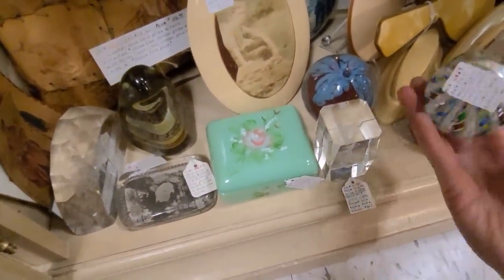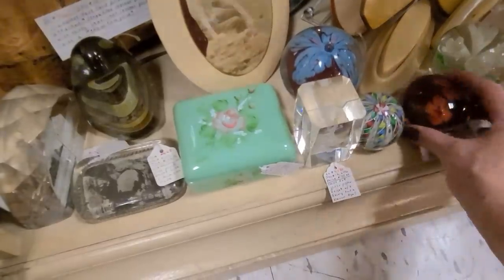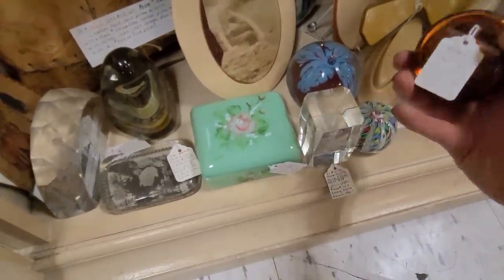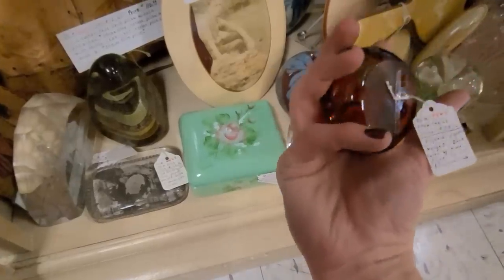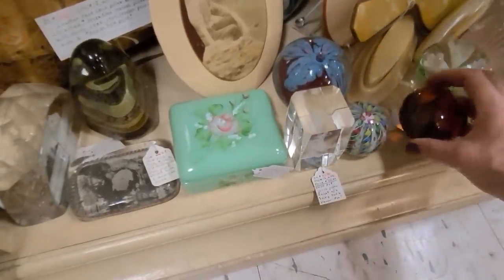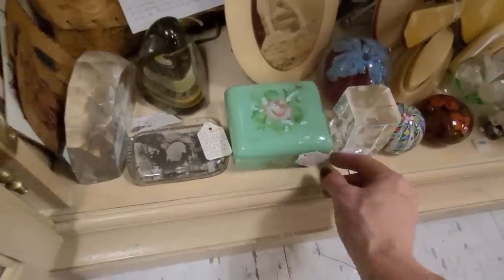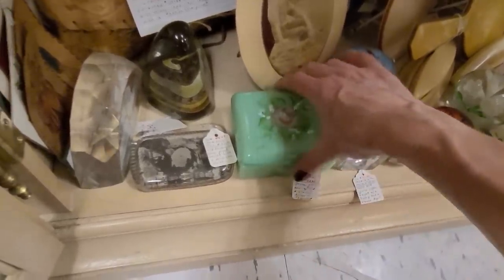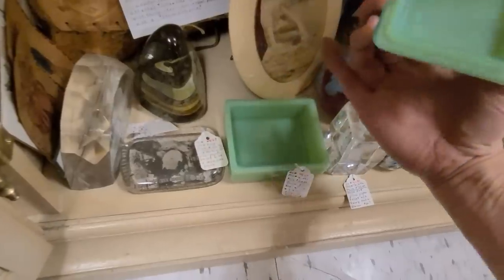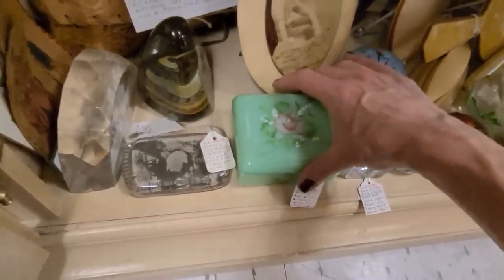Paperweights can be quite profitable, especially if they are signed. You really have to know your stuff, though. Know what you're doing, know your artists, and it does help if you have customers in mind when you are buying, not only paperweights, but many glass items. This is a pretty little green trinket box, hand-painted on the top with a rose.